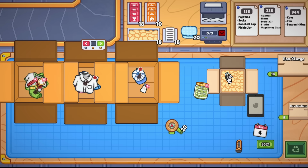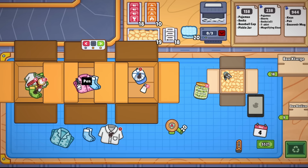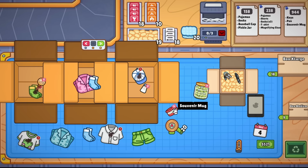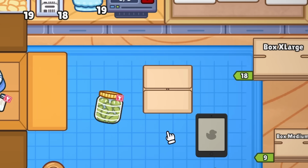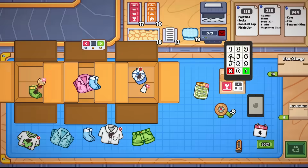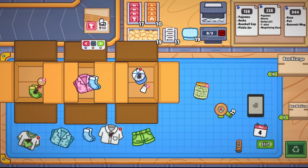So keys goes in there, and then a pen. Need to find the pen. There's a lot of clothes in this box. There's the pen. And then souvenir mug. There's some shorts, t-shirt. Probably should have emptied these boxes first, but there's a souvenir mug. So we wrap that up, slap it in there. Keys, pen, souvenir mug. We're actually able to use a medium box for this order. Not really sure if that's any more convenient, but it is nice.